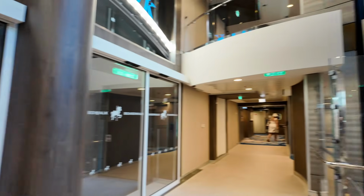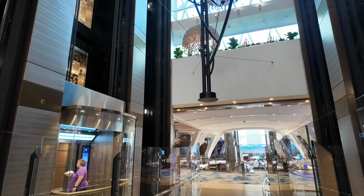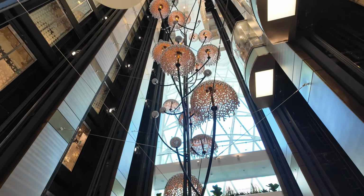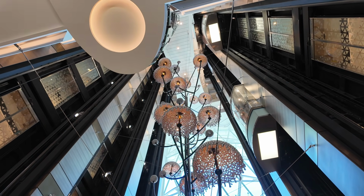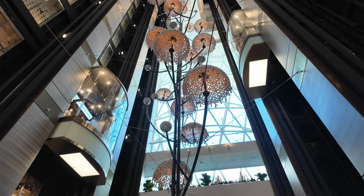But before we look at that, here is the art on the other end of the ship. We saw those wonderful rays, and these kind of look like jellyfish. It almost looks like a big tree that's suspended in the elevator banks, but yeah, it's very cool. Goes all the way up to deck 15, I believe.